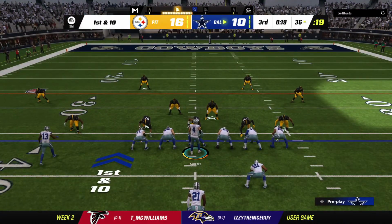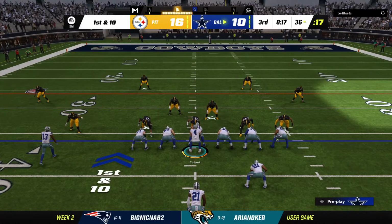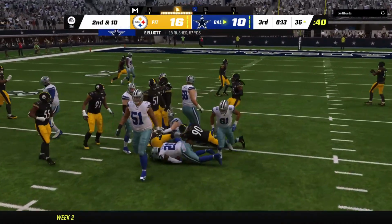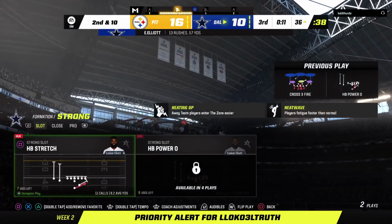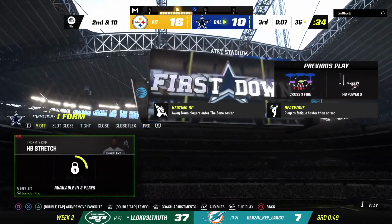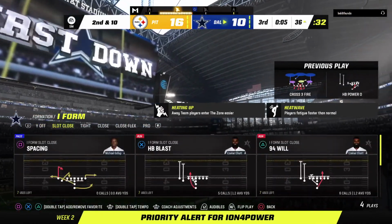So how about that for a chain mover? They're all the way down inside the 40 now for 1st and 10. They keep on the ground with Elliott. Looking for a seam, but finding none. He'll get back to the line of scrimmage, and that's it. Call it no gain on the play, and it'll be 2nd down.